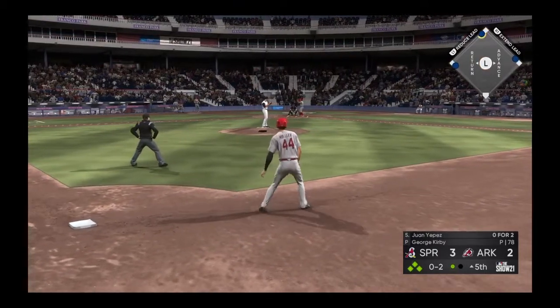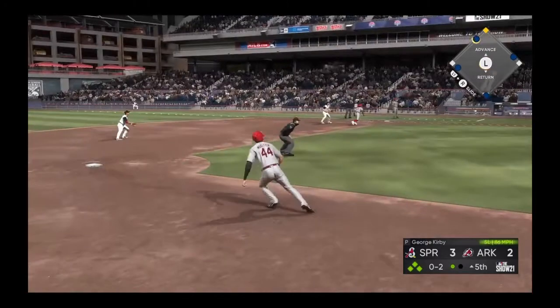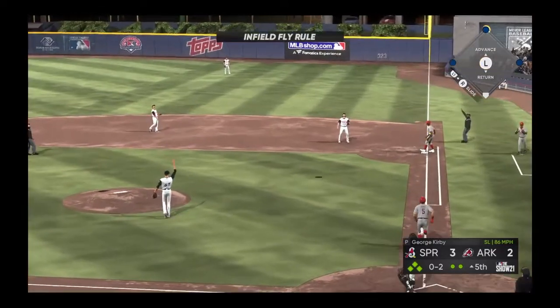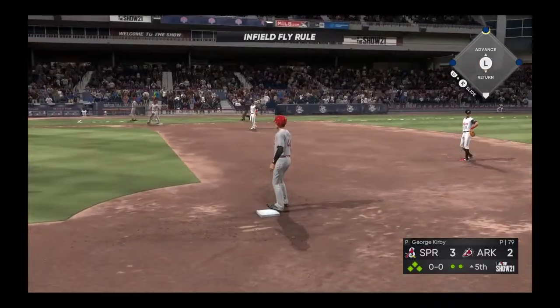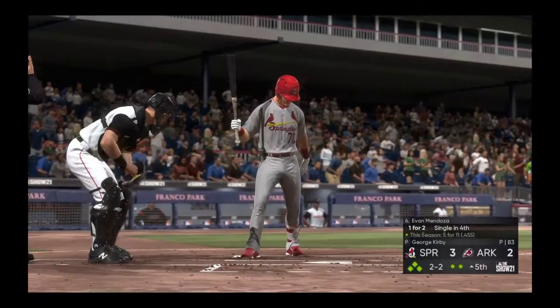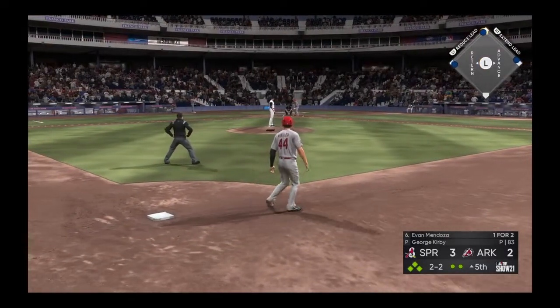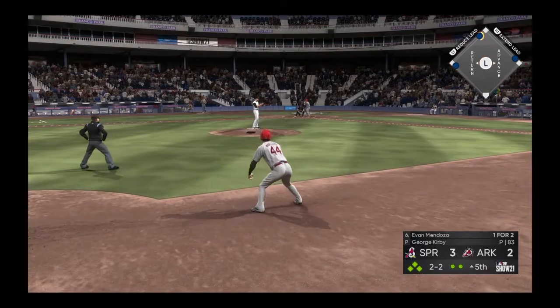He comes in 0 for 2, struck out thus far. He pops it up on the infield, and the infield fly rule will be in effect here. Wow, frustrating. Not what you want to do with the bases loaded. A simple pop-up, and nothing productive comes out of that.